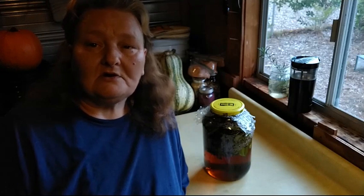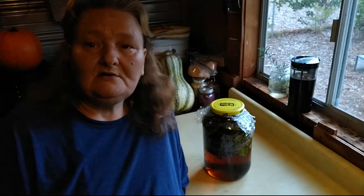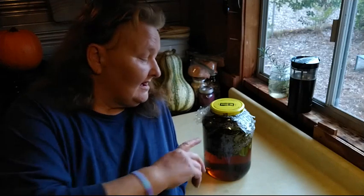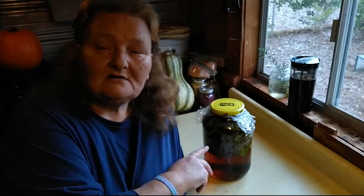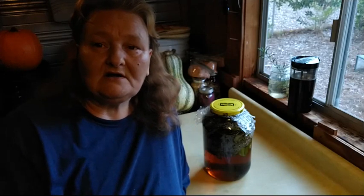Hopefully, we'll teach more people to make their own medicinal vinegars, like our fire cider, which we'll be posting soon, and this 4 Thieves, both of them extremely medicinal during these times. Now you're going to want to let it set up in a dark, cool place for 6 weeks and agitate it once a day or every other day.